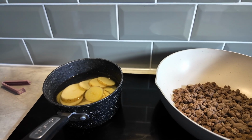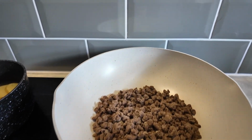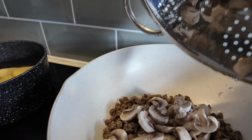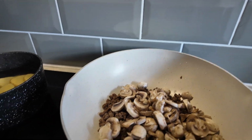So I'm making a hot pot with corn mince and some sliced potatoes to go on the top. I'm just going to make this with some mushrooms and some other vegetables in there and see how it turns out.